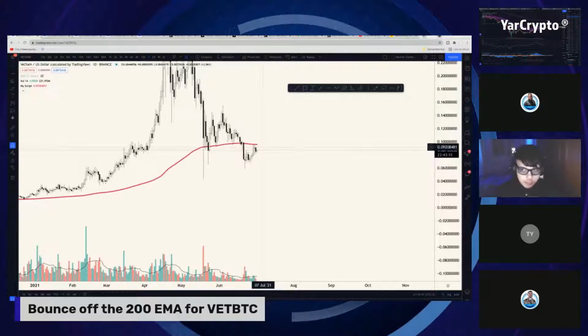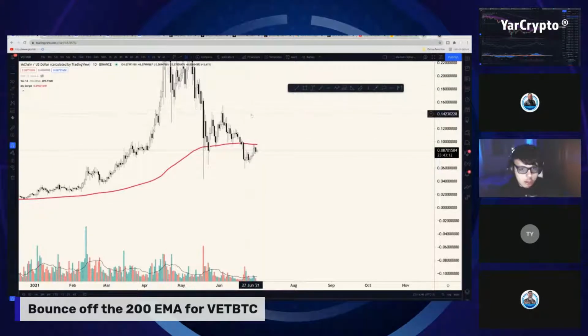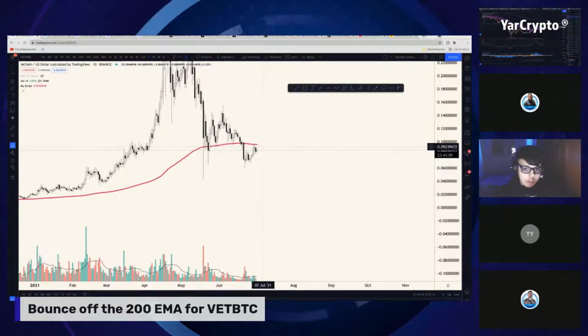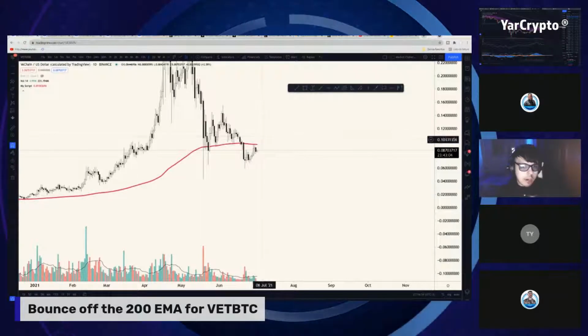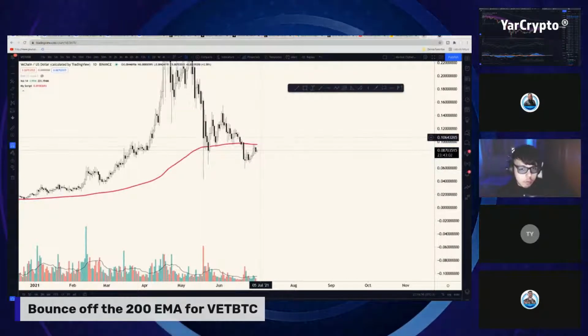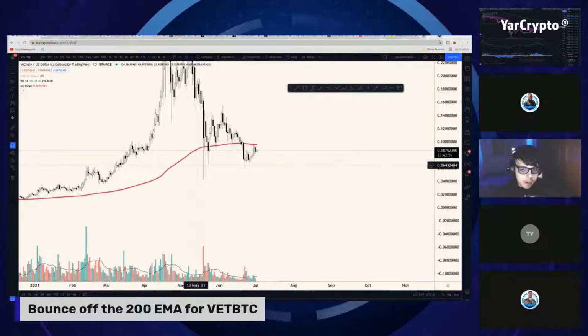Yeah, great note. I changed here to VeChain to the US dollar right now, and differently from the BTC pair, in this pair right here, we also are facing resistance at the 200 EMA on the daily time frame.